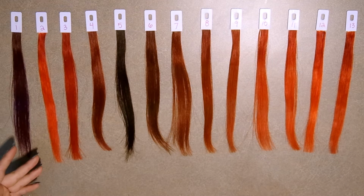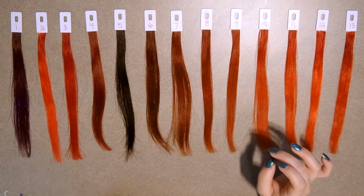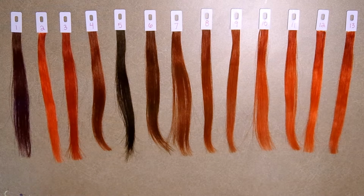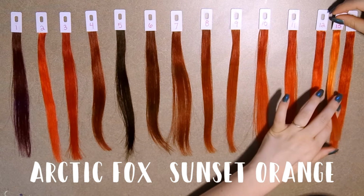This was the pink swatch, which looks pretty much completely orange too. I remember saying that this looks closer to Arctic Fox's Sunset Orange than the other Punky Color dye we did in Flame. I'm pretty sure I'm wrong, again. So we'll compare those. So this is Arctic Fox Sunset Orange. It is comparable to number 13.